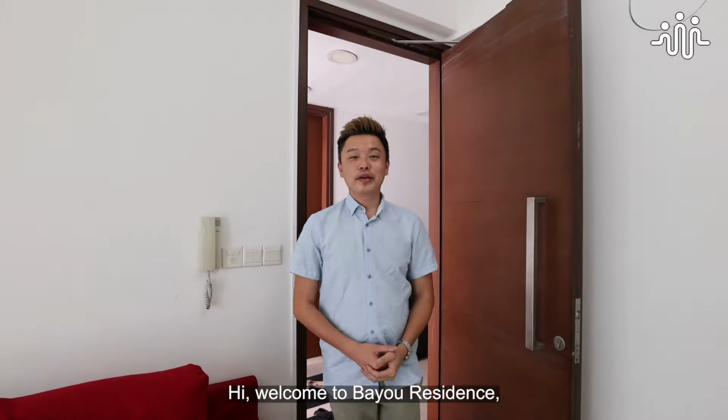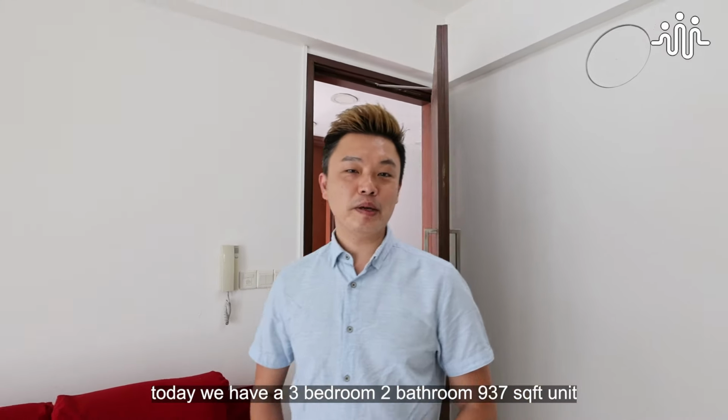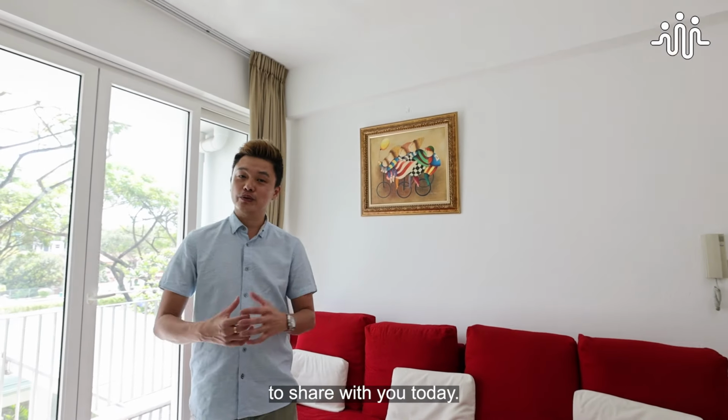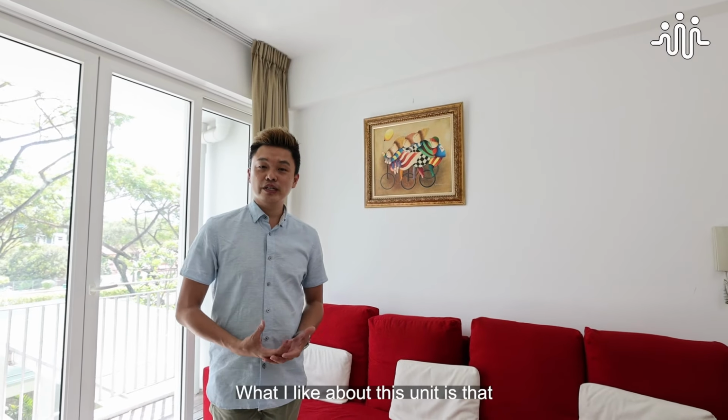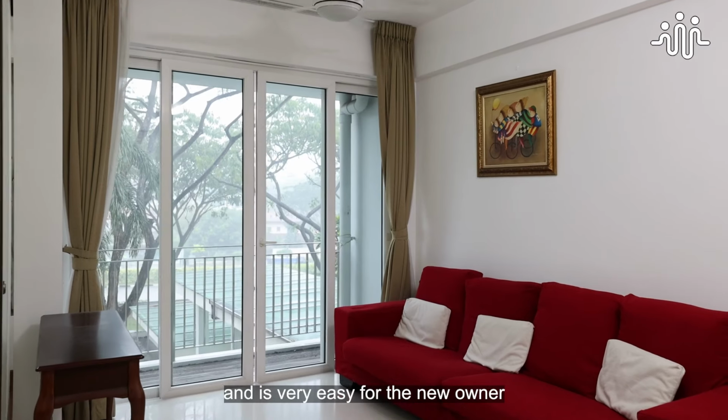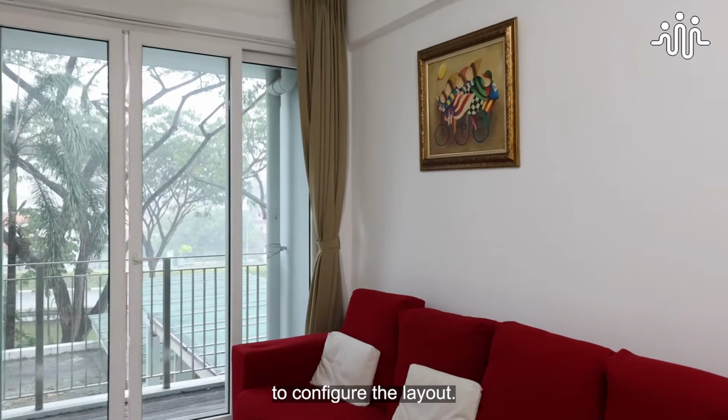Hi, welcome to Bayou Residences. Today we have a 3-bedroom, 2-bathroom, 937 square feet unit to share with you today. What I like about this unit is that we have minimum wastage of space and it's very easy for the new owner to reconfigure the layout.